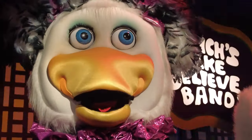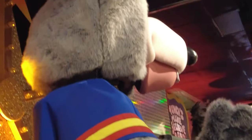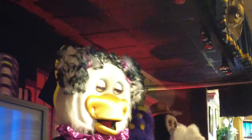Helen's got a custom microphone. It's purple, matching her outfit. She's in great shape. Chucky's looking good in his sweet khaki shorts. Real clean. Vintage old star behind him. All the lights look really good on this stage too. Very nice.